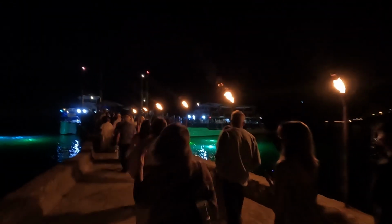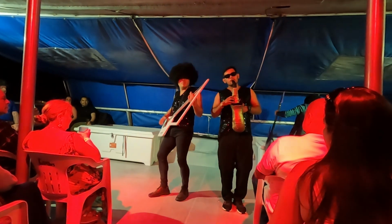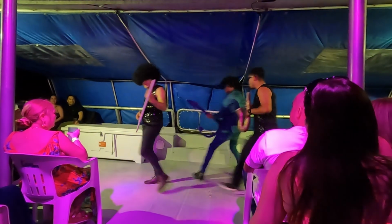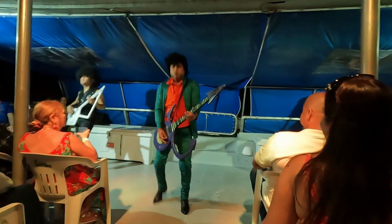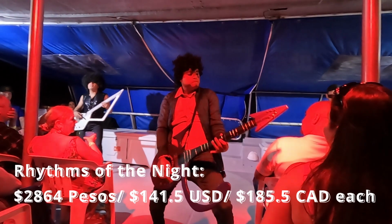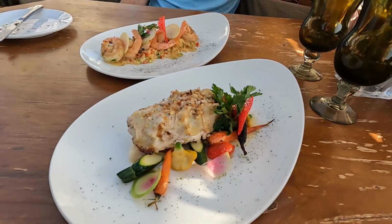Then we had a tiki torch lit walk back to the boats, where we got more free drinks and another show put on by the boat's crew. Overall, we loved our Rhythms of the Night experience and would definitely recommend it. We'd also recommend trying some of the amazing food options in Puerto Vallarta.